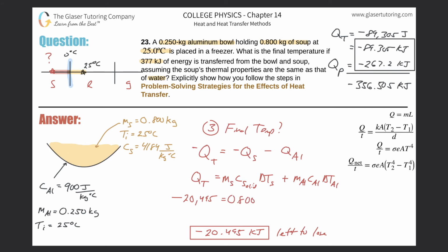The mass of the soup, that is, multiplied by the specific heat of that soup. Now it's a solid, so the specific heat changes, it's going to be about 2090. It's similar to ice. They said to use water as the approximation, so you can look that up in the table. And then minus the change in temperature. Do we know the change? No. But what do we know? Changes are always final minus initial.